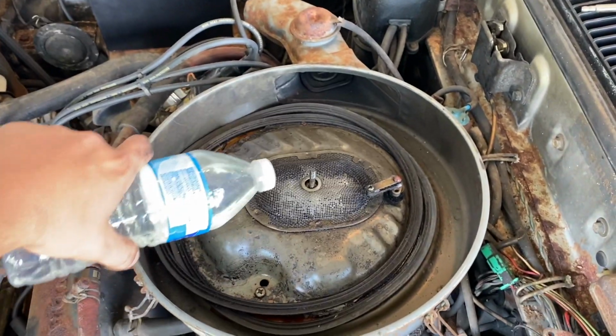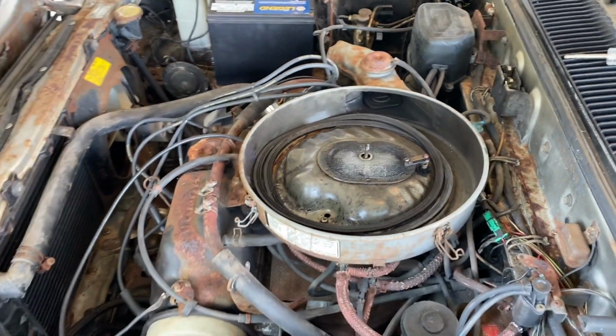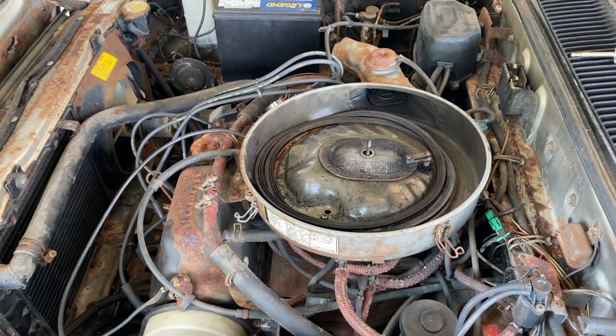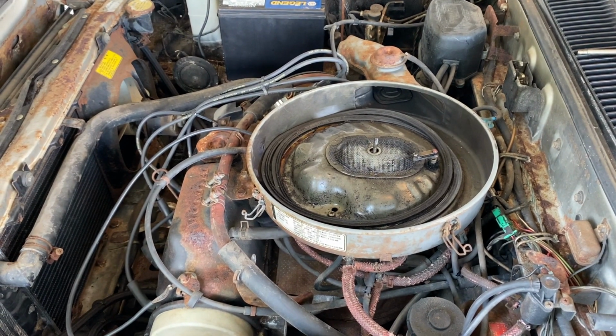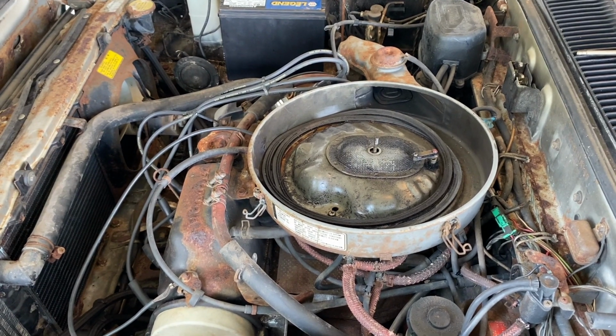All right, we'll put a little gasoline back down in here. Just put some in. We'll give her the juice here, and I'll keep it going with this water bottle, but it's got a huge rod knock down in the bottom end. Ready? I kind of had a suspicion of that when we got it, and that's probably the reason why it's been parked.